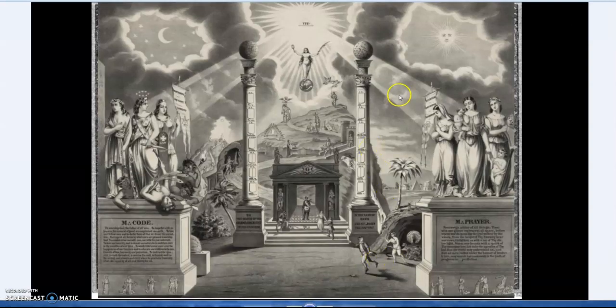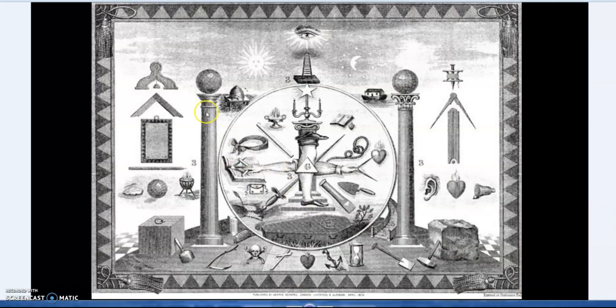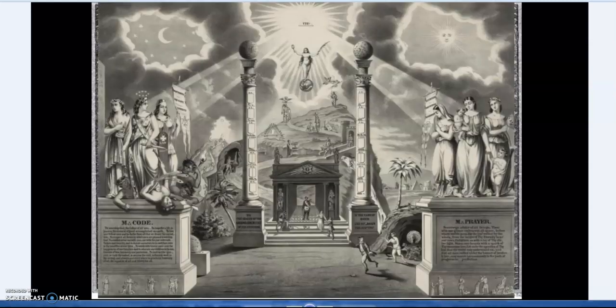Here's another tracing board. Now if I go back a moment, you see the 2 main pillars. Now there's actually a 3rd column, the Ionic, but here we have the 2 main columns where we have the celestial and the terrestrial sphere. Or is that the terrestrial, that's the celestial, I believe. But we'll get a closer view when we look at this particular one.